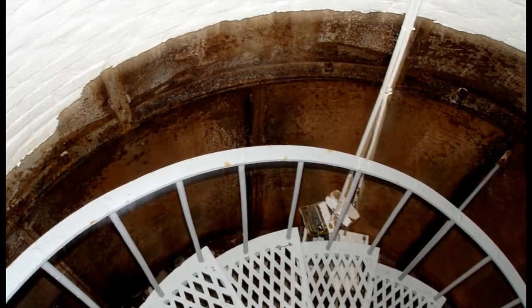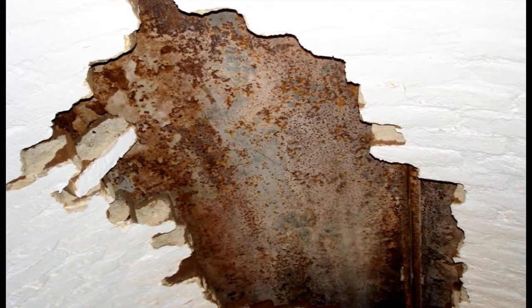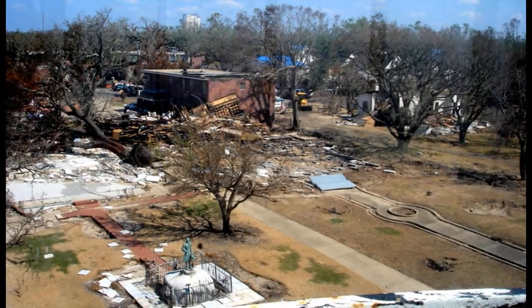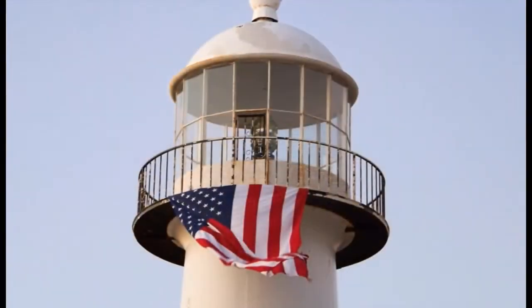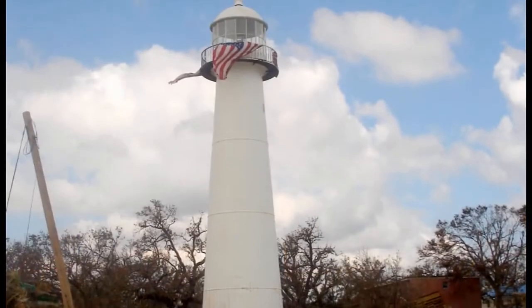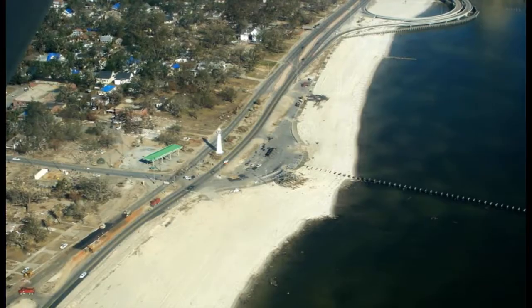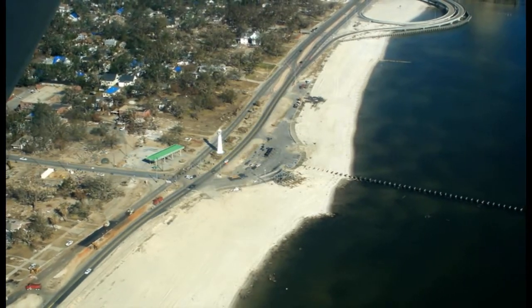Katrina's storm surge rose a record 21.5 feet above sea level at the lighthouse and more than 30 feet at other parts of the coast. The storm severely damaged the lighthouse and destroyed its electrical system. Within hours of the storm, the lighthouse took on iconic significance. It was bruised and battered, but stood tall amid the piles of debris, a symbol of the resilience of the residents of the Gulf Coast.